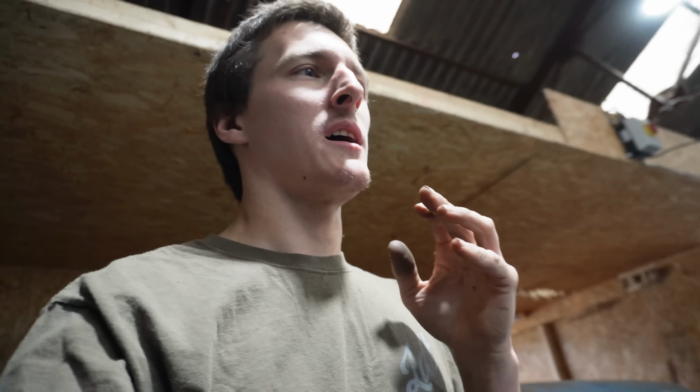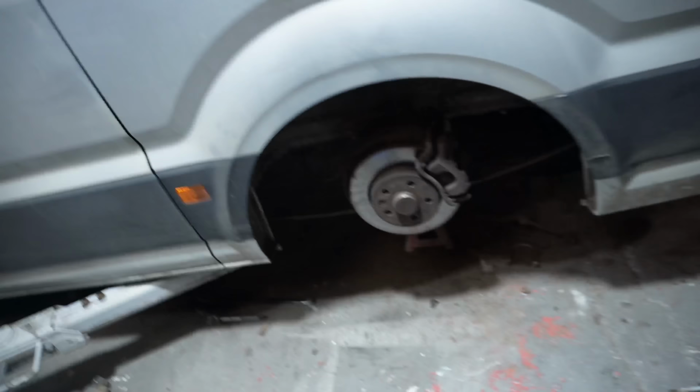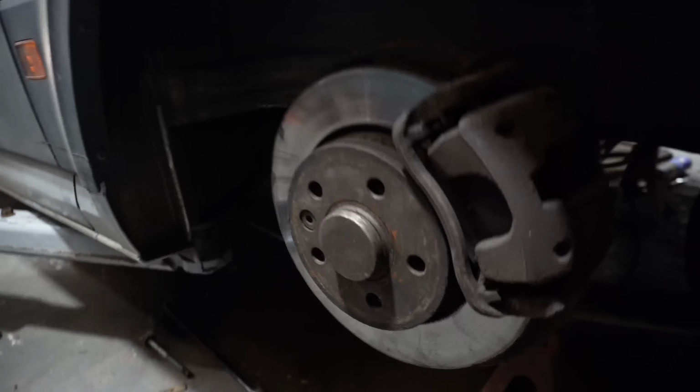So that's that axle flipped. Apologies, I didn't film much of that. I've not done this before, so I was just trying to figure it out myself. I'll probably not go into this too far anyway. It's not really a how-to video, it's just I'm showing you what's going on.